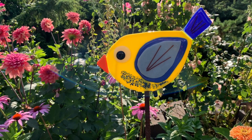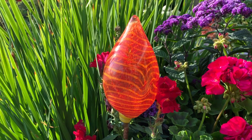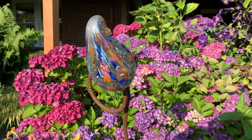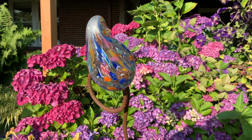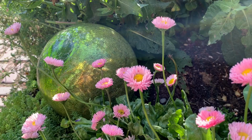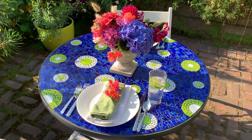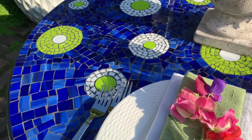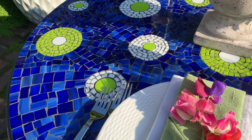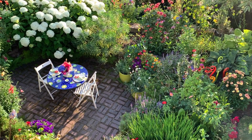Now, art in the garden adds interest and excitement. Mary Jean has a lovely collection of colorful art, much of it glass, that complements her flower beds. Everything from the mosaic stepping stones to the thoughtfully placed globe art brings vibrancy to the garden. Many of these pieces she has made herself, like this mosaic table, which is something of a centerpiece for the garden. It immediately lures you into a lovely, entertaining space.